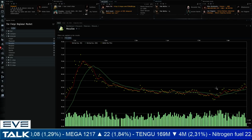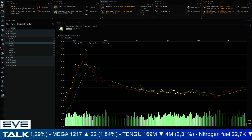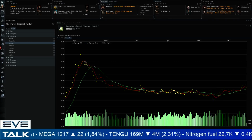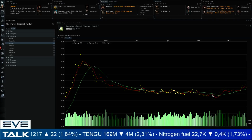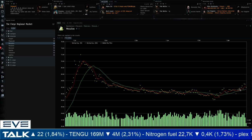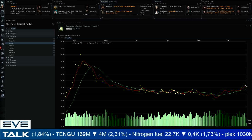We can see that for the 6-month chart, we basically have almost 5 months of slow decline from 70 to, let's say, 60 ISK, and then now we have a pretty slow increase in price from 60 ISK to maybe 62 ISK.